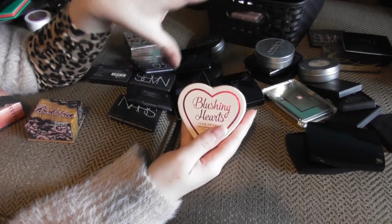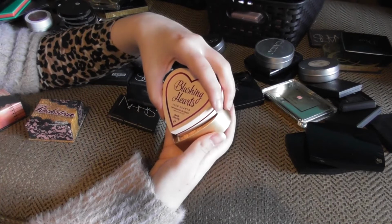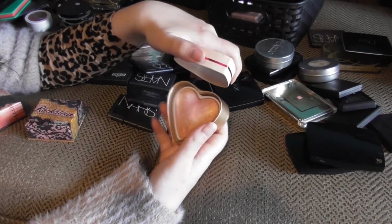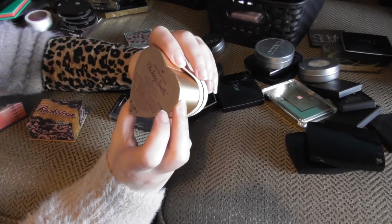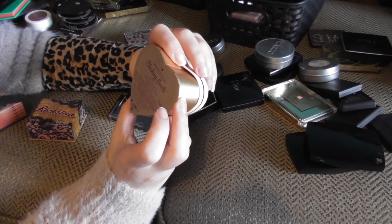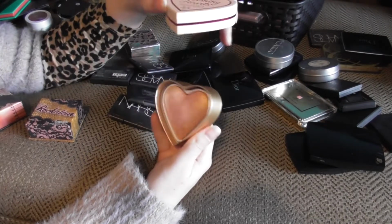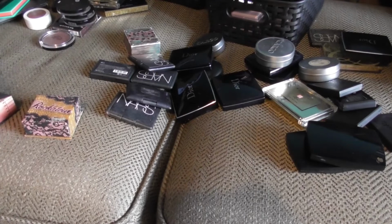I have another sort of Revolution brand. This is from I Heart Revolution. This is one of their blushed hearts. It's supposed to be a highlighter, but it's too colourful to be a highlighter, so I use it as a shimmery blush, and it's in the shade Triple Blush Cut? No, Iced Hearts. I think it's in the shade Iced Hearts. Who knows? It's hard to tell sometimes with these things.